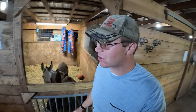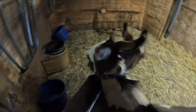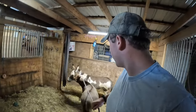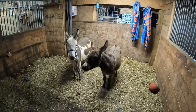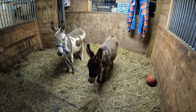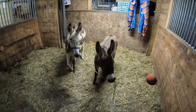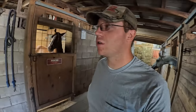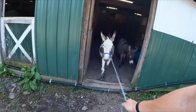That little head nod Buster does cracks me up every time. Buster has taken the rope. You are something else, Buster. Come on, you troublemakers. Let's go. There we go. They had a lot of energy earlier this morning, but the energy has seemed to have faded a little bit. If I had to guess, it's gonna spark up the second we go outside, though.